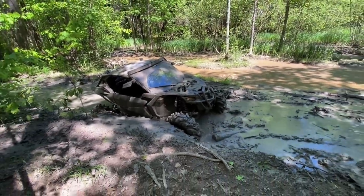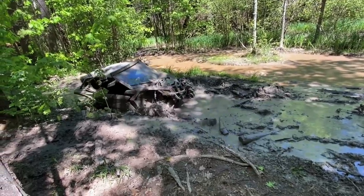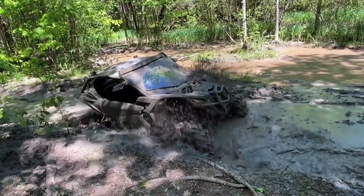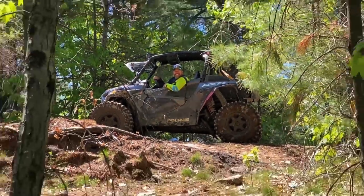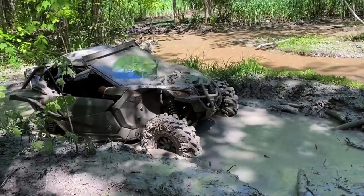You just gotta hit it, not stop. Yeah. Floor it right off the start. Hey. Back up and just hit it. Friggin' logs. You're so clean up there. A lot of logs in there.